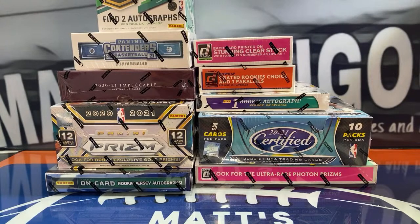Welcome to tonight's break. Tonight, this is our 10-box 2021 basketball case break mixer number 60.